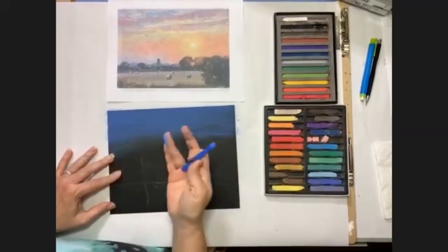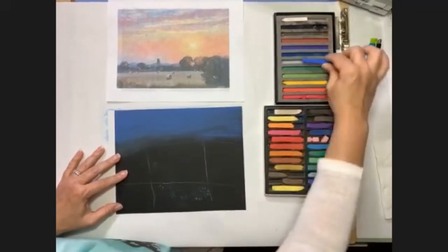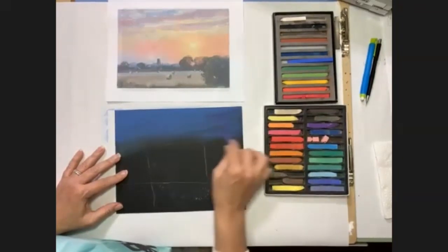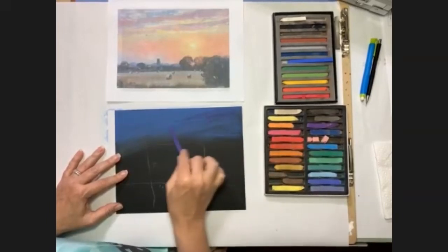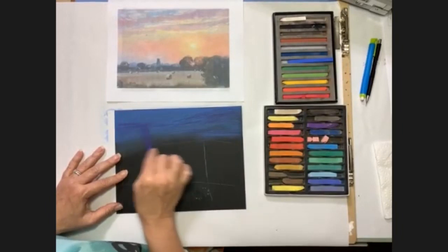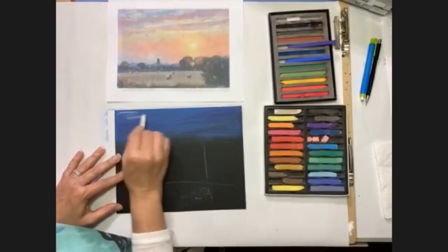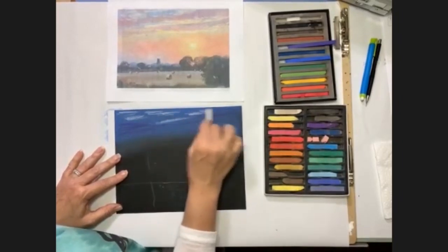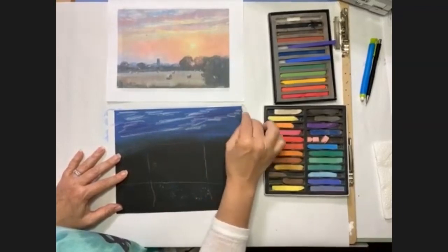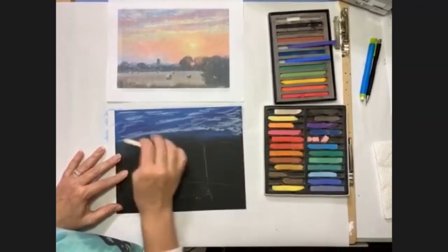Remember, just like you've learned in class, we don't want to mix colors. So if you have a warm finger and a cool finger, then that will help you not to end up mixing your colors in an ugly way. So then I'm going to come in with a little bit of purple in here. And I get these colors in. Some white up here. And start to blend that in.